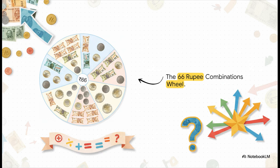You could use a 50 rupee note, a 10 rupee note, a 5 rupee coin, and a 1 rupee coin. Or, looking at another slice, you could use 3 20 rupee notes, a 5, and a 1. You could even just use a massive pile of 10s and smaller coins. There is no single right answer here, and this visual beautifully captures how flexible numbers can be.